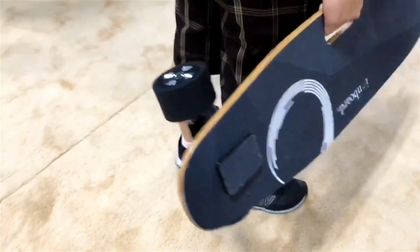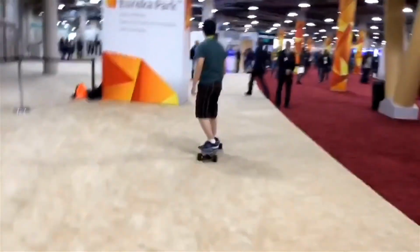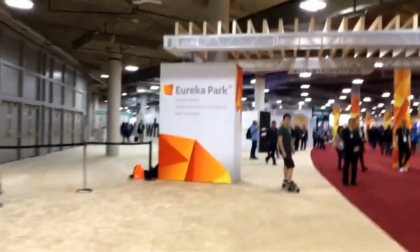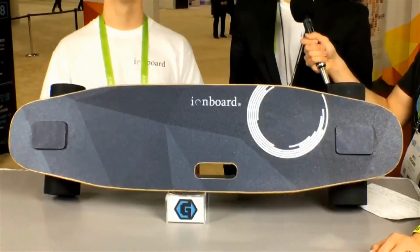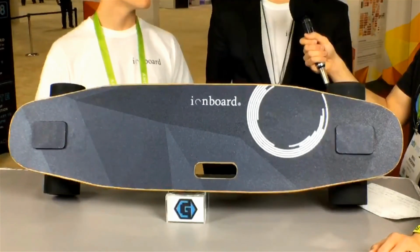We saw you guys riding this around earlier. Tell us about all the specs. Don't give away any secrets, but tell us about all the cool things that are attached here. Yeah, so IonBoard is actually really cool because we consider it to be a premium electric longboard. So we're not skimping on any specs or power. It can go 22 miles an hour top speed. It's got a 12-mile range, can climb a 20% gradient hill, and it can charge in only 2 hours.